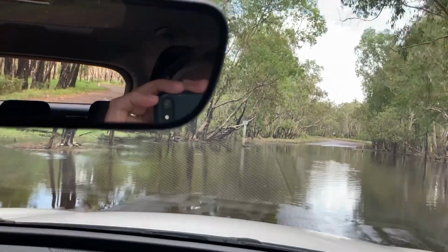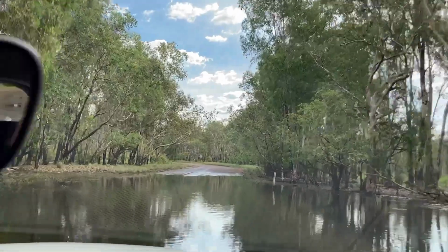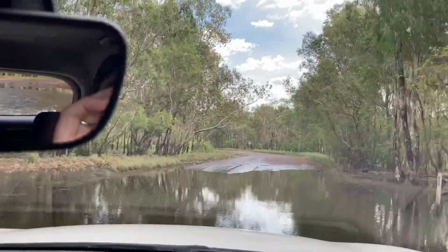Living in Costa Rica where we ford rivers all the time, we just kept going to see if we could cross. The rivers were not that bad, and we plowed through them, arriving at Ubirr.